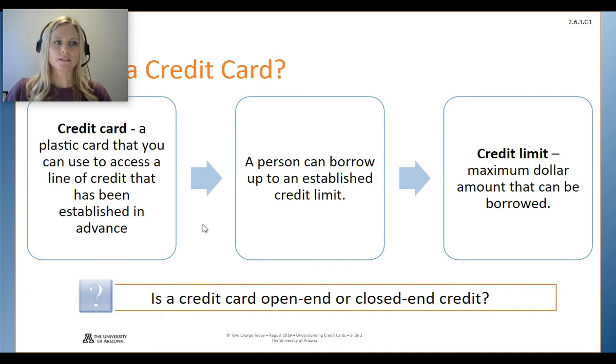A credit card is just a plastic card that you can use to access a line of credit that has been established in advance. You can borrow up to your credit limit, and that's whatever the credit card company has decided they are willing to allow you to spend. And that does change. As you use your credit card wisely, they will extend that limit and move it up, either in increments of maybe 500, a thousand, a couple thousand. I mean, it can go up quite high. But first you start out with a small amount, and that's going to help you to establish a good pattern of using credit before you get yourself into too much trouble.